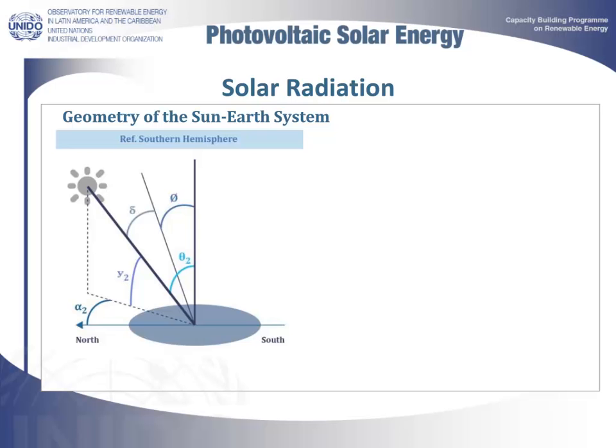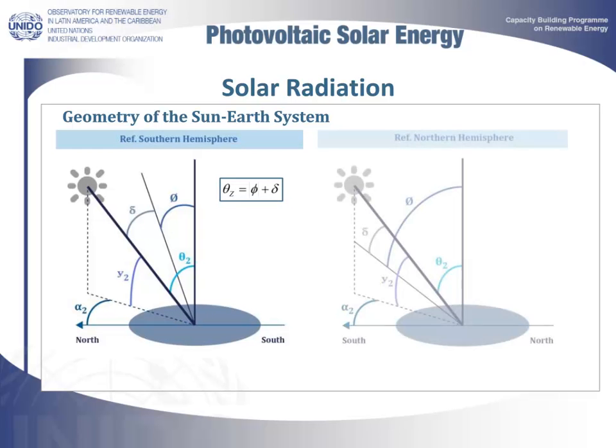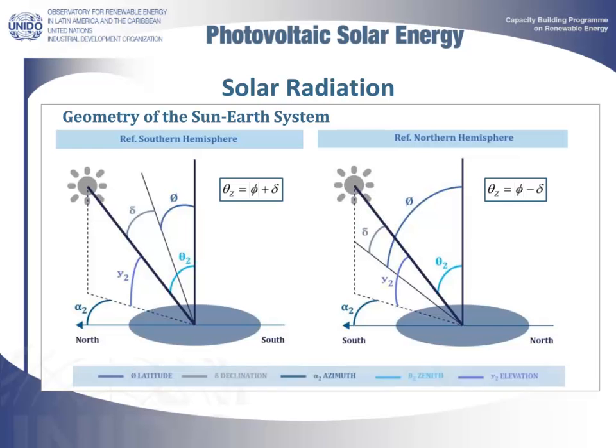But now let us look at the geometry of the Sun-Earth system. Basic geometric aspects of the Sun-Earth system are required in order to determine the incident solar radiation in specific areas. First, the latitude of a specific location is determined by the angle formed by the equatorial plane and a line joining that location and the center of the Earth. Second, the declination angle is formed by the equatorial plane of the Earth and the ecliptic, which is the plane described by the Earth's orbit around the Sun.